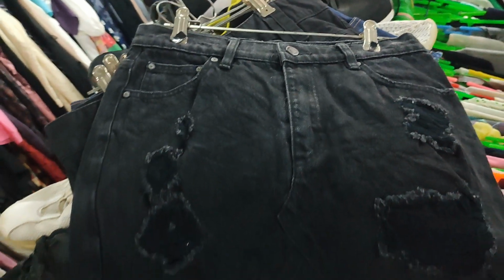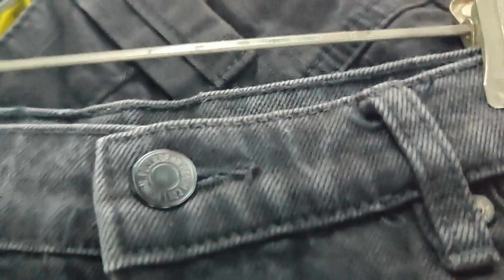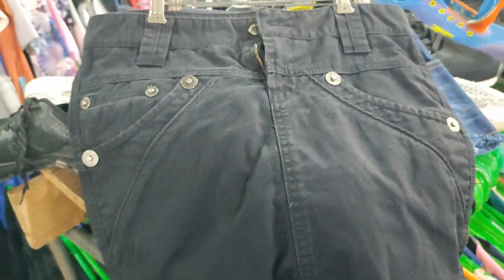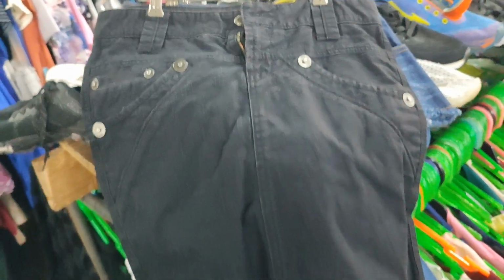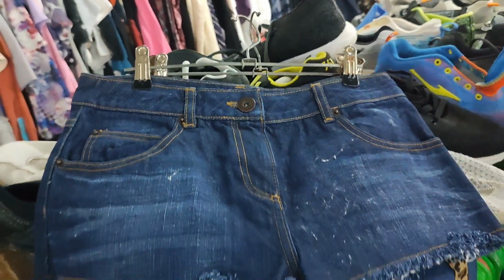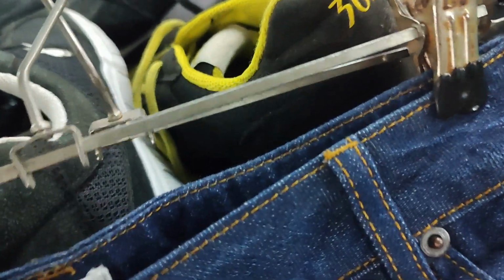I also got this Pull and Bear naman. This is a black skirt as well. And it's only 40 pesos, guys. What a steal. Another item is another skirt. This is like a pencil skirt naman, color black. Good condition. It has huge back pockets. Another item is this ASUS naman na shorts. Very good condition as well.